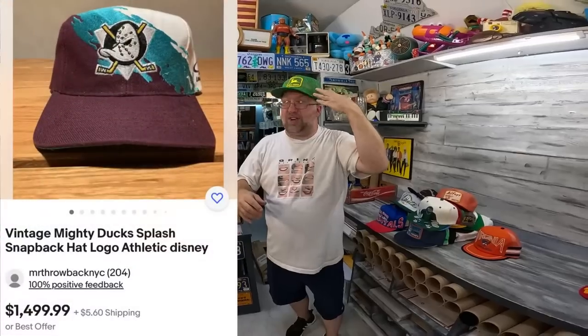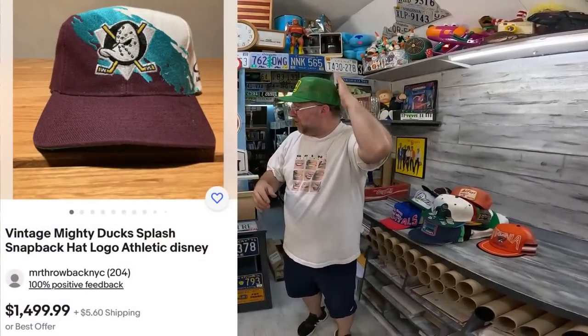It was the Splash version. And I saw him turn his hat, and I saw the little Logo 7 hit on the back, and I knew exactly, and this is what in the hat buying industry they call selling it off the dome. So I looked at him and I said, hey, I love that hat. Let me buy it from you.